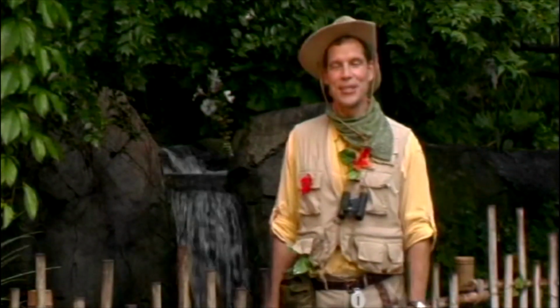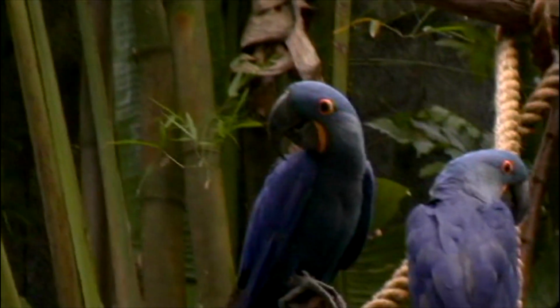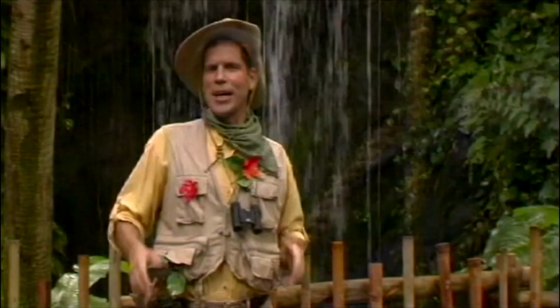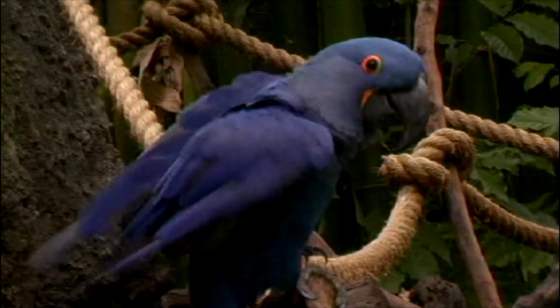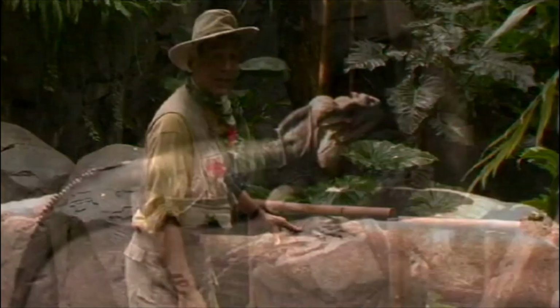Everyone needs an oasis, and we have one right here at Disney's Animal Kingdom. It's the hyacinth macaw, the largest parrot in the world. Can you believe this bird can crack through a Brazil nut with that bill? Ooh, and don't forget the rhinoceros iguana.